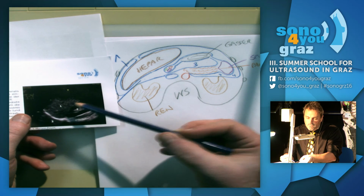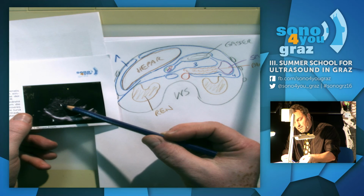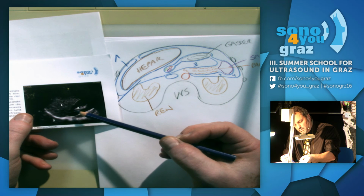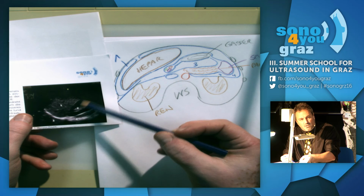You see two numbers, number 1 over here and number 2. Number 1 is over here the liver. Number 2 is the kidney. And in between there is no gap.